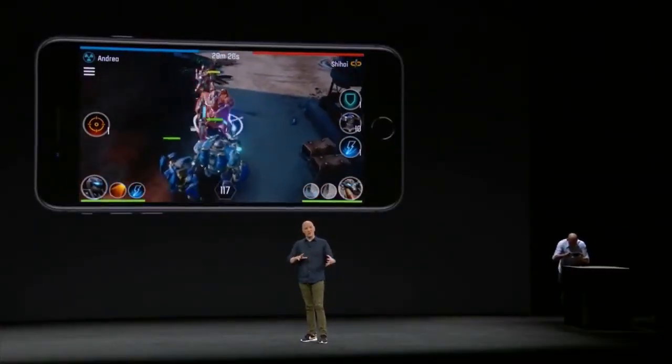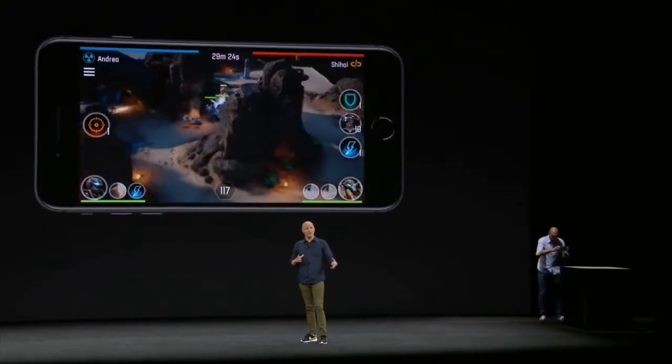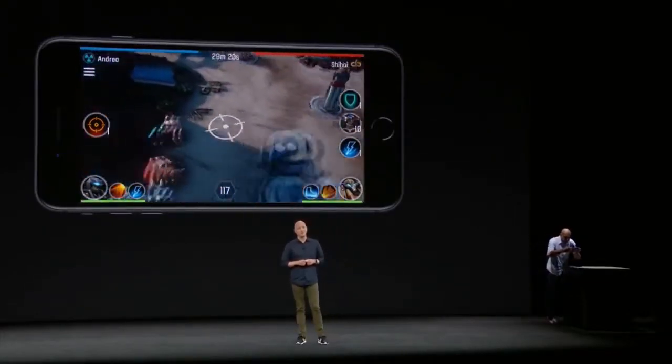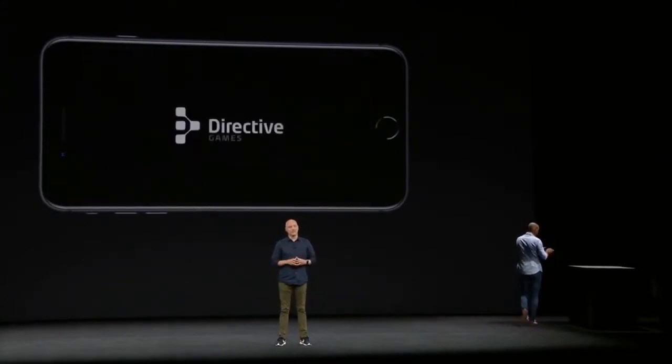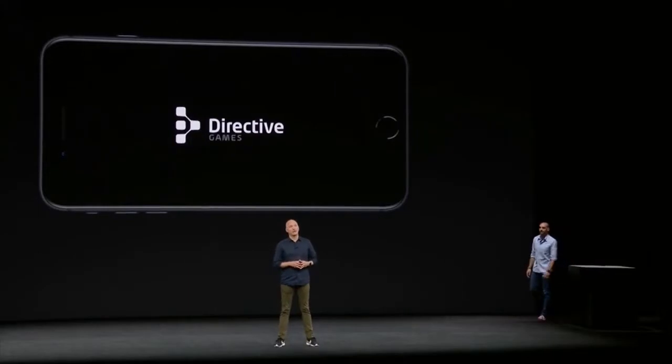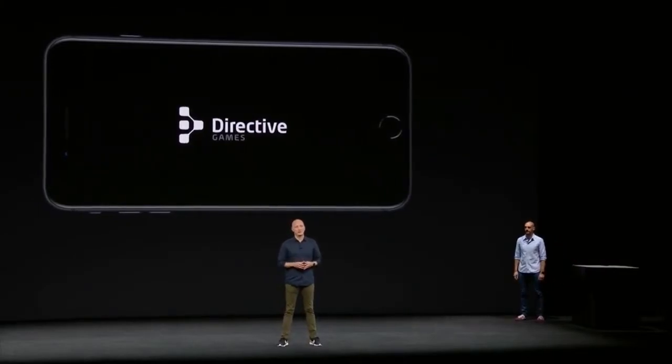And if a solid object gets between you and the action, the sound is occluded perfectly. And with the stereo speakers on the new iPhone, what you just saw is an amazing evolution in how games are played and experienced, thanks to the combination of ARKit and Metal 2 on the brand new iPhone.